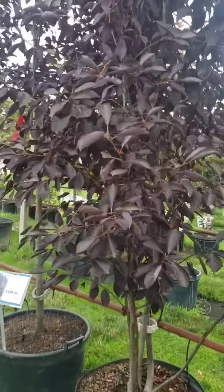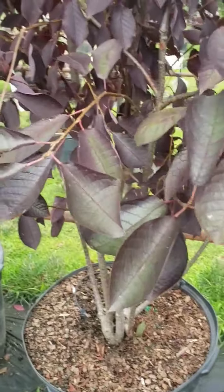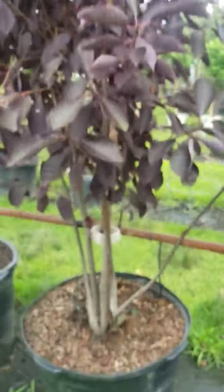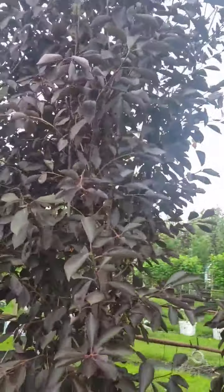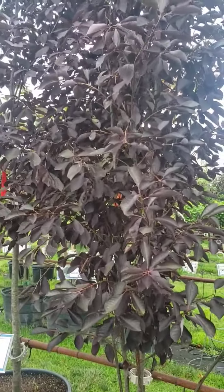Here we have the Canada Red Chokecherry, which in the spring starts off with completely green leaves, and then as soon as summer hits, all the foliage goes burgundy. And it keeps burgundy leaves all summer. You can usually buy them at the nurseries as a single stem or a clump form. And it's hardy all the way to zone 2. It's minus 50 degrees. So very hardy, and it adds color rather than just green to the landscape.